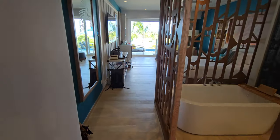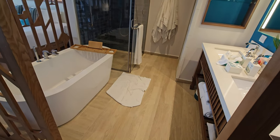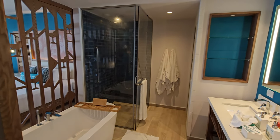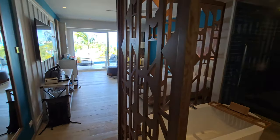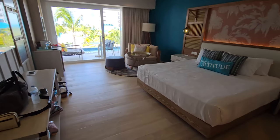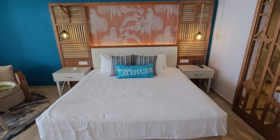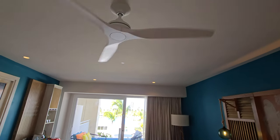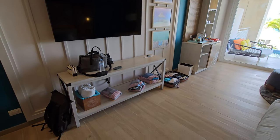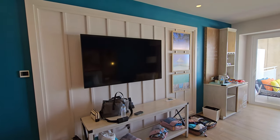Welcome to our room. Look at this beautiful bathroom. There's a beautiful soaking tub, and we just showered since we just got in, and it's so hot here. Look at that view. We'll get to that later. Beautiful bed. King size bed, and there's a ceiling fan too. We already got unpacking, so we could get our clothes, get changed, and go out for some food.